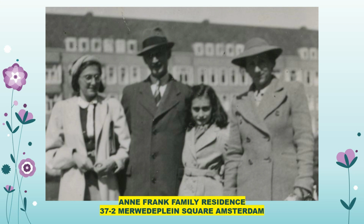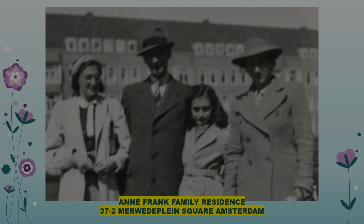Anne's family was originally from Germany and moved to the Netherlands in 1933 when she was only 4 years old, as they fled the Nazis' growing influence and mistreatment of Jews. Anne grew up in Amsterdam, living in a modest apartment at 37-2 Merwedeplein Square with her parents and sister Margot.